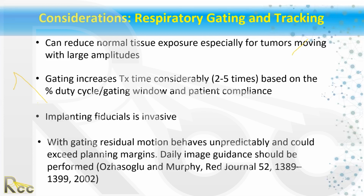So the imaging that you get, if you do multiple cone beam CTs, let's say, and compare multiple cone beam CTs to the initial cone beam CT and then the ExacTrac images, the uncertainties between the two we found is within about a millimeter and a half. So as a result of that, we feel that we can use either technology.